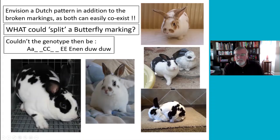I went out and found some pictures for you. What could split a butterfly on a broken rabbit? Well, what could cause that butterfly to be gone? To be honest, as you see in this rabbit, and this rabbit, and this rabbit, it could be that the Dutch gene, remember, Dutch have erased the color right up the center of their face, right up to the point, the blaze, as we call it. Picture a broken rabbit that has both the Dutch mark, which this one right here on the right looks like it could easily be, and the broken. Those together can interact, causing the butterfly to be erased.